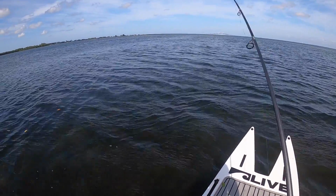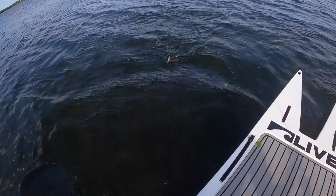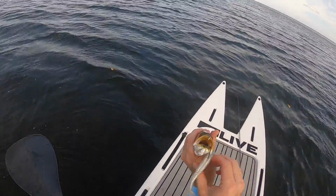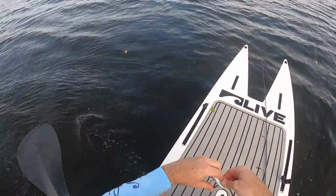And as expected, slam shady bomber over the grass flat equals trout. Little fella. There's a bunch of them down there. Let him go. Yeah, I stayed just a little bit longer.